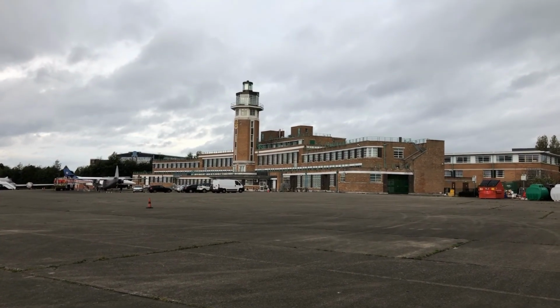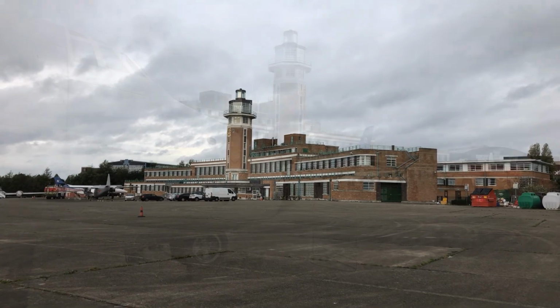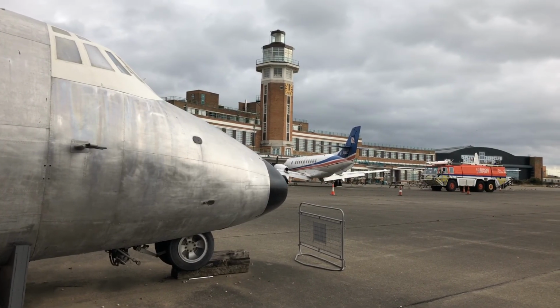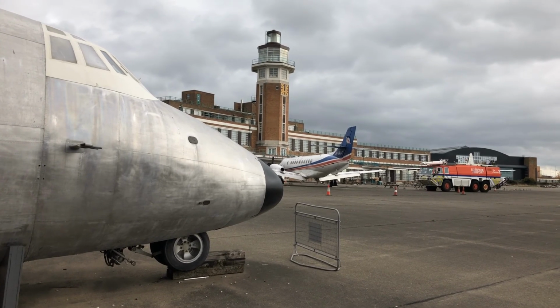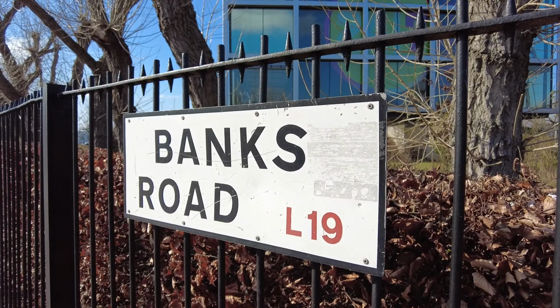This is the old Speke Airport, and as a kid I used to come here and watch the planes come in. But occasionally me and my friends would just walk round the corner into Banks Road, and the planes would skim the rooftops as they came into land at Liverpool Airport.